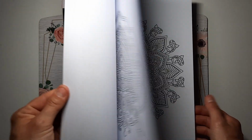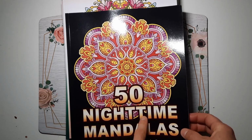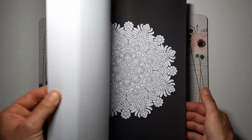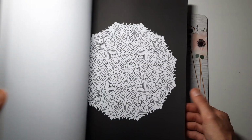Beautiful. 50 Lotus Flower Mandalas. 50 Nighttime Mandalas, which come with a black background. Oh, this is very pretty. This is going to make the colors really pop.